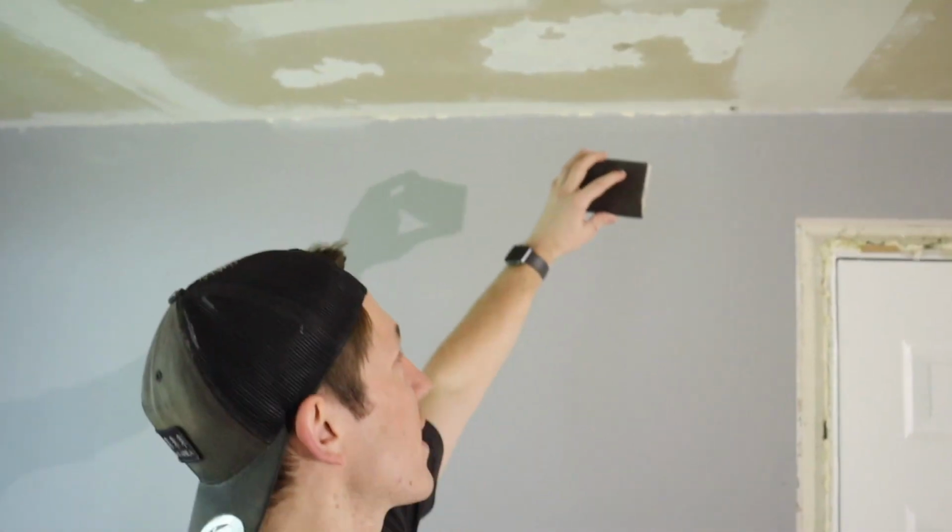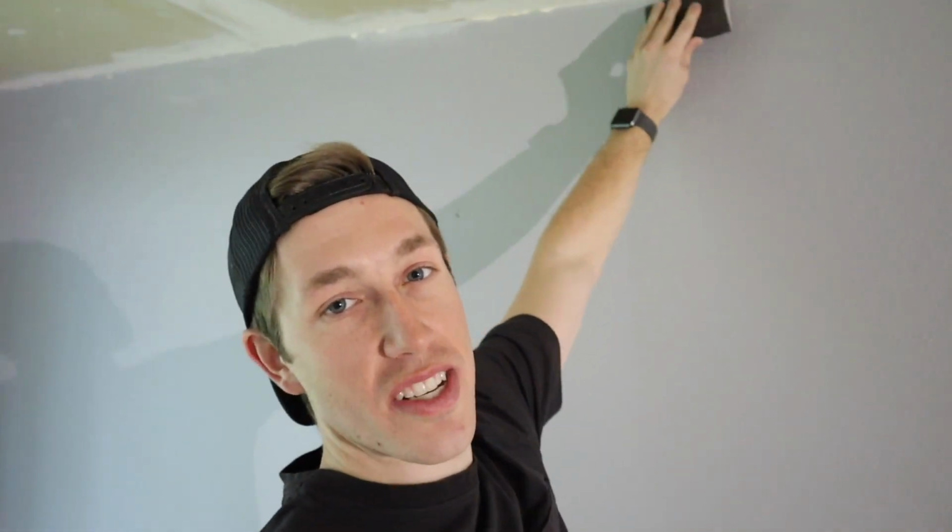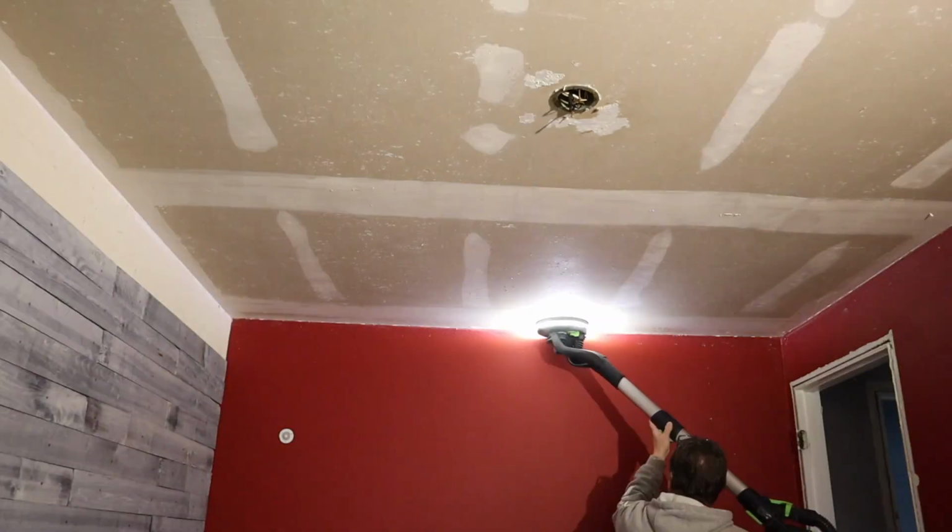So while Todd's going ahead and sanding down all those tape lines and knocking down some of the major ridges, I'm using this block sander to go ahead and work in the corners and knock down some of these ridges. So with that, let's get to it.